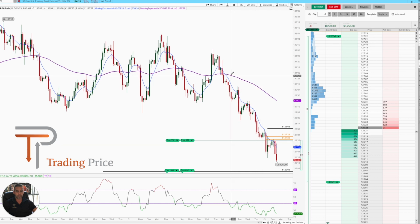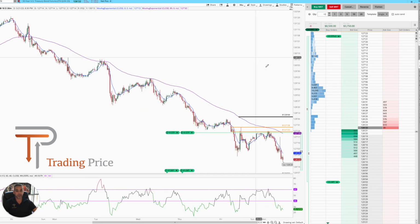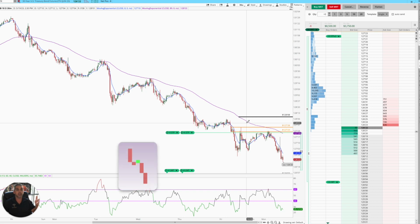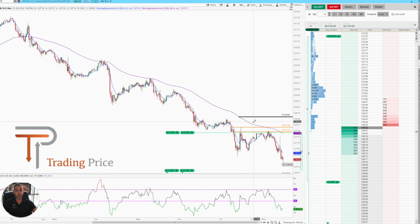We talked about the impulses and the lower highs and the lower lows. But inside of that 30-minute, what do we look for? We look for rally-based drops or drop-based drops. We had a rally-based drop here that pushed to new lows. We came back up, and what do you know?